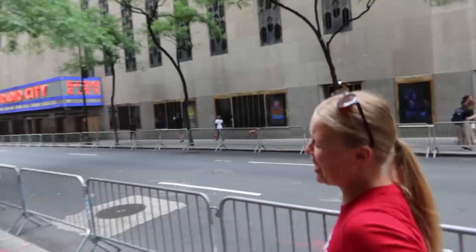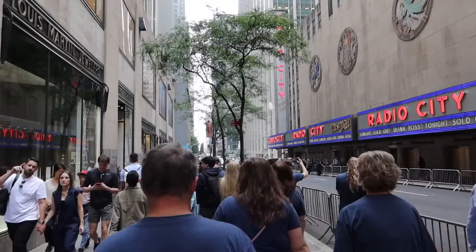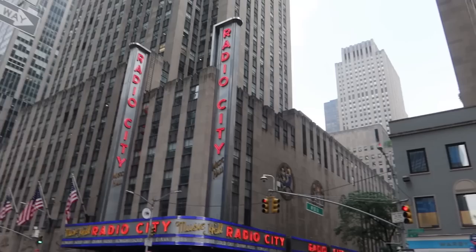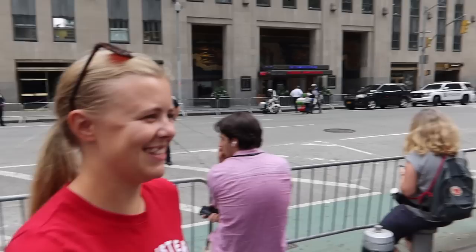Yeah, there's such a big security and police presence around here. Of course, there's going to be. The US president is literally in them studios right now. And there's Radio City. Tonight's sold out show is Diana Ross. Sold out. And look just there at the Radio City Music Hall. And there we go, that's where Jimmy Fallon does the Tonight Show. Look at this big police presence around here. I mean, even if we don't get to see him, it's cool to see all this, isn't it? Like, we're literally within, what, a few hundred feet of the US president.